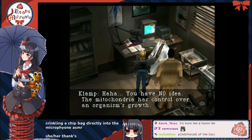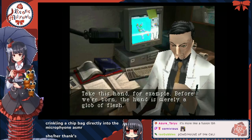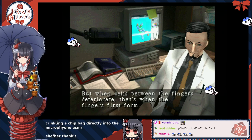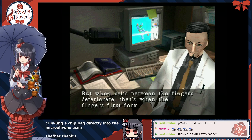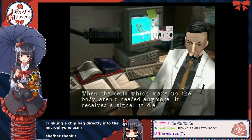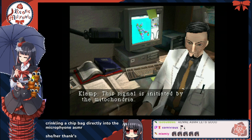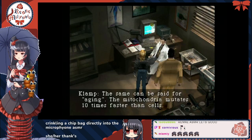You have no idea. The mitochondria has control over an organism's growth. Take this hand, for example. Before we're born, the hand is merely a glob of flesh. But when the cells between the fingers deteriorate, that's when the fingers first form. When the cells which make up the body aren't needed anymore, it receives a signal to die. This signal is initiated by the mitochondria. When it is relayed, the genetic information in the nucleus is cut off and, in essence, dies.